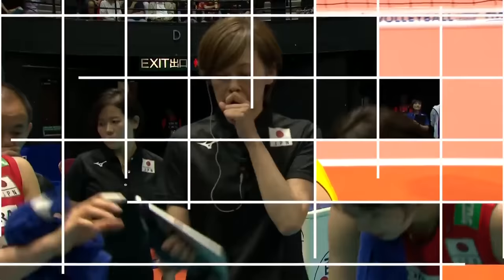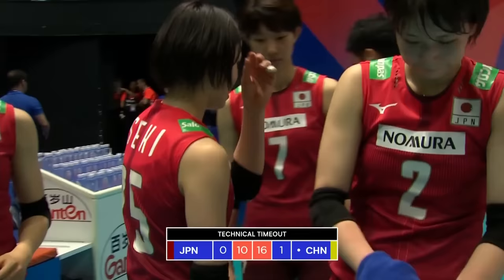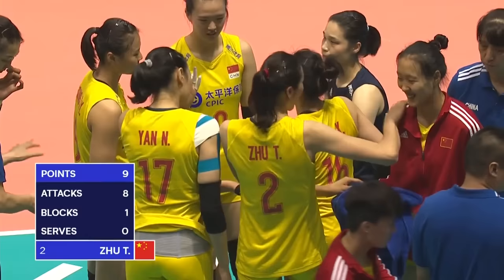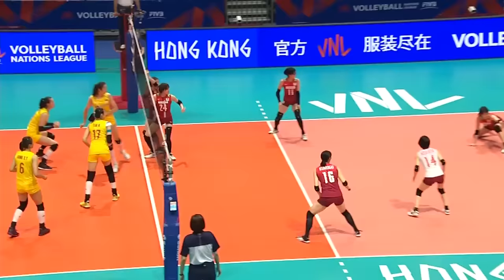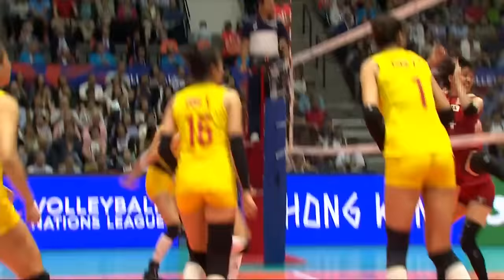The difference she makes, well, when she's in the setup that she's in, Simon, for China, is absolutely huge. Yeah, China's problem comes when they play against the taller units, the taller teams, and that's when Zhu Ting finds that she gets overloaded in that wing spiker position. But against a team where she can reach over the top of the block for a lot of these hits, then she is absolutely running riot.